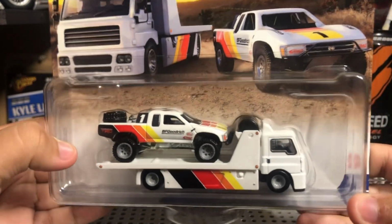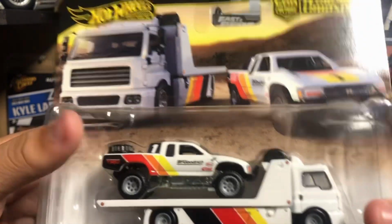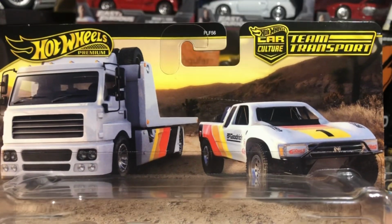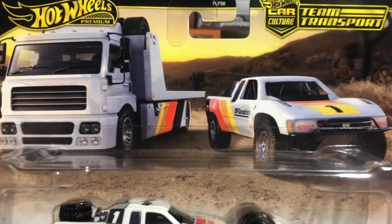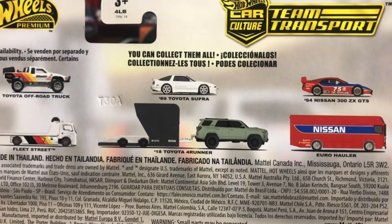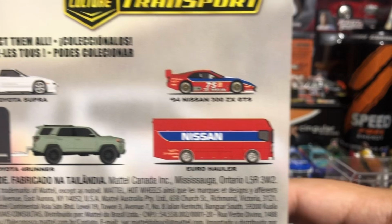Really nice looking piece. We're getting to why I really wanted this, even though I feel like this is going to be a peg warmer. I just needed to have it. So yeah, there's the card art, obviously really nice. Let's take a look at the back, the rest of the series, and of course the other one I'm going to be reviewing, spoiler alert, is this one, the Nissan 300ZX. I didn't get the Supra.